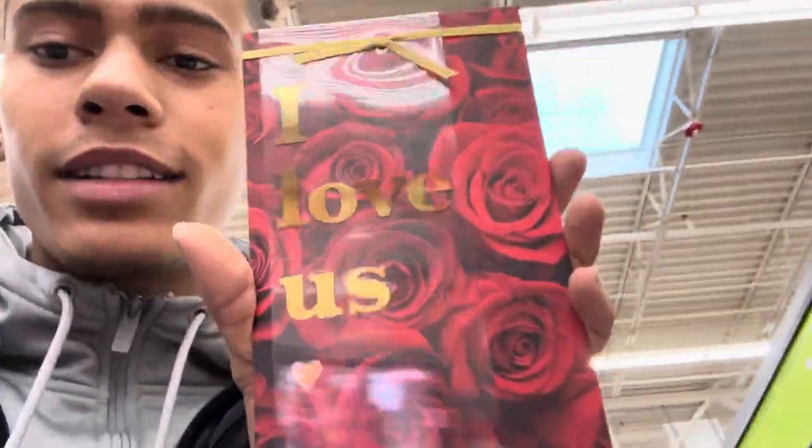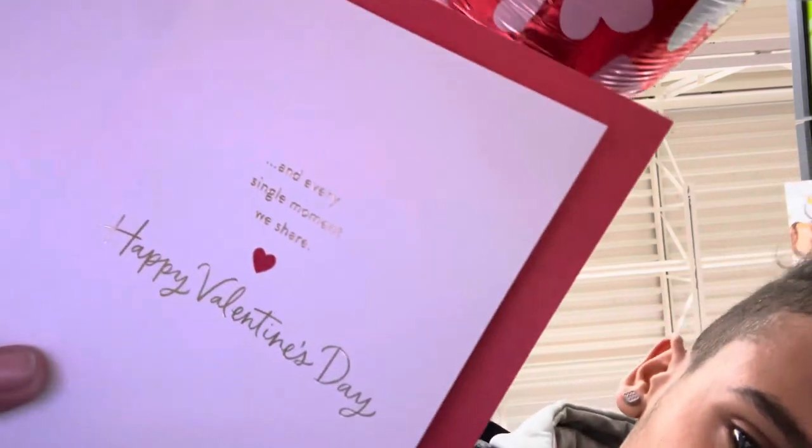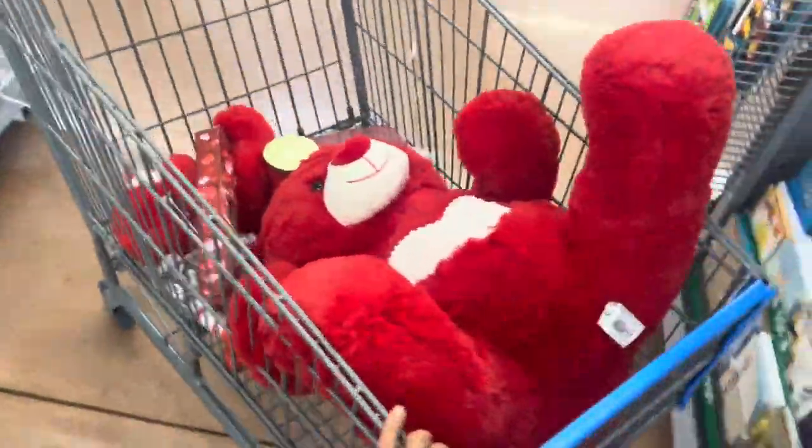Gotta get the balloon. So I'm just walking past the art section and I found one that I really like. This is I Love Us on the inside. Hold on. It doesn't say much, but I could write my own note in there. Look at this card though. This is a W boyfriend card right here. Straight W, come on now.